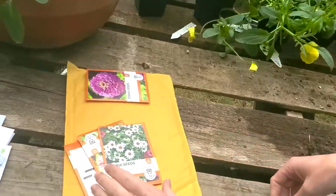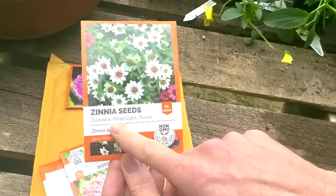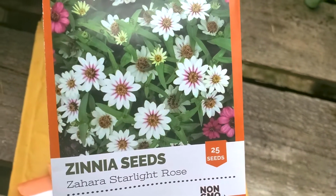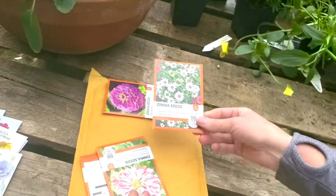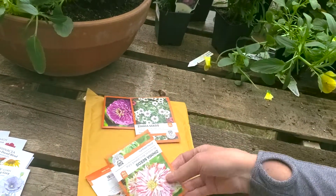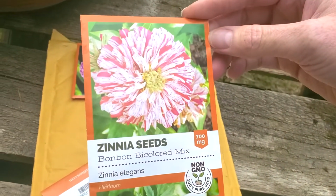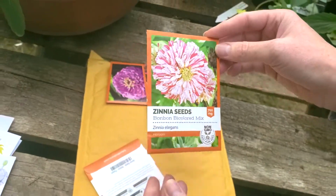What else do we have? More zinnias, yay! Oh my gosh, look at those. I'm gonna zoom in. Those are so gorgeous. Zahara Starlight Rose. Those are so different looking. I remember we were like, wow, we have to have those. More zinnias. Those even look more different than the other ones. Bicolored. They look like confetti.